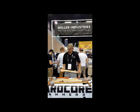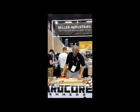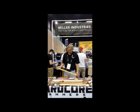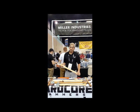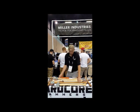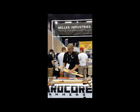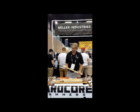It's available in two handle sizes, one with a curve and one with a straight, and also in two different weights. What weight is he holding now? So you see Steve here holding our 3-pound Raptor axe with the straight handle, and we also have a 4-pound version that has an additional 1 pound of weight on the back side that can be used as a maul or a splitting wedge for driving stakes and anything else that needs to be hit with a sledgehammer.